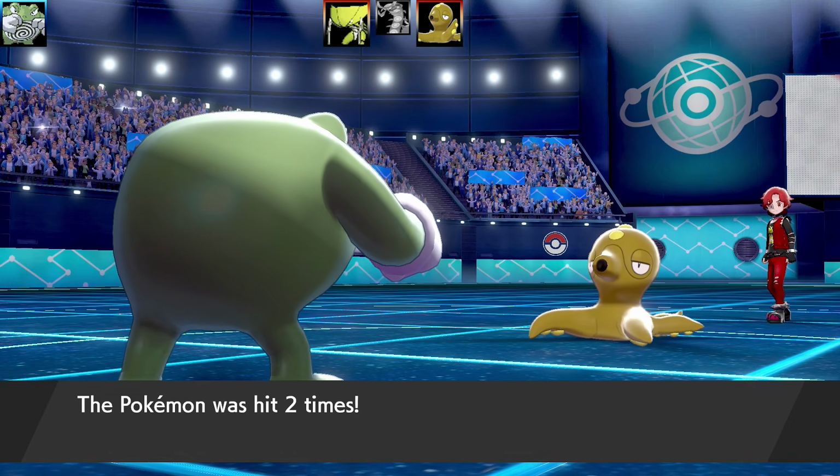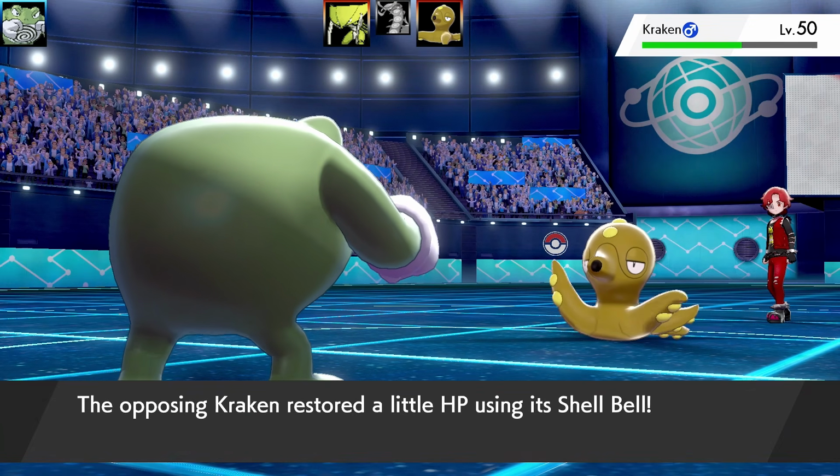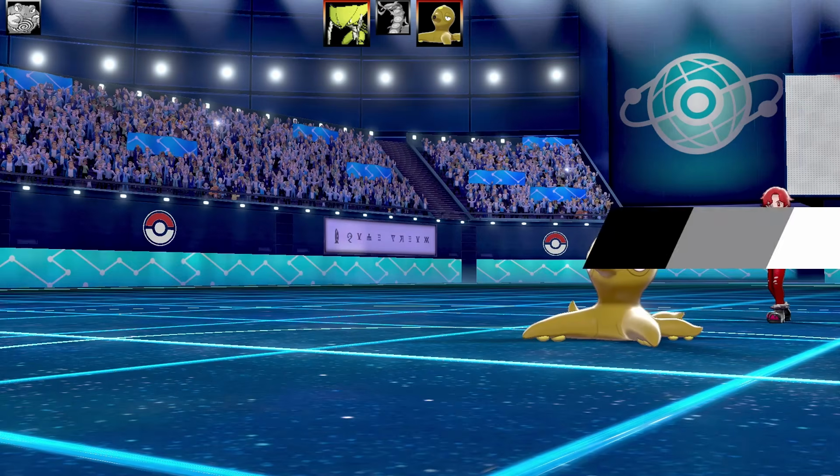And Poliwrath only gets hit twice again, but since I'm burned, it's going to just feign me there. So I was sort of unlucky only getting 2 hits on Octillery, but the good thing here was I was burned, so it did feign that. So that's a pretty good performance there by Poliwrath.